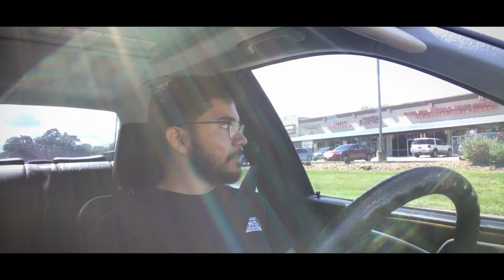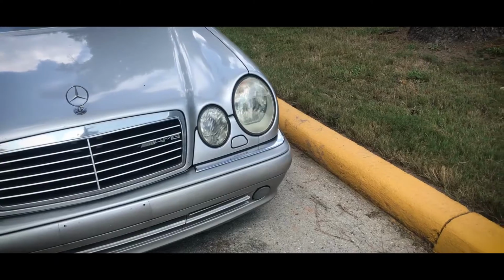This car will put a smile on your face. I mean, it doesn't have the supercharger, but it's a lot lighter than the W211, so it's still pretty fun, which is enough for me. I have the E36, you know, if I want to really have fun. And that's cool. I love this car.